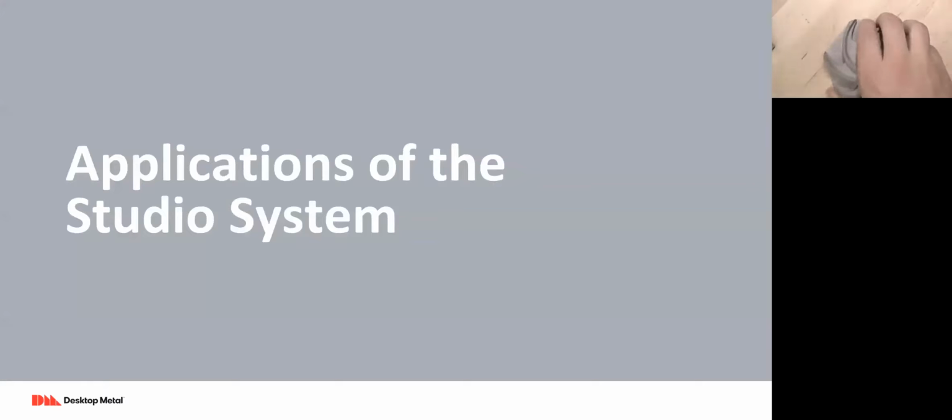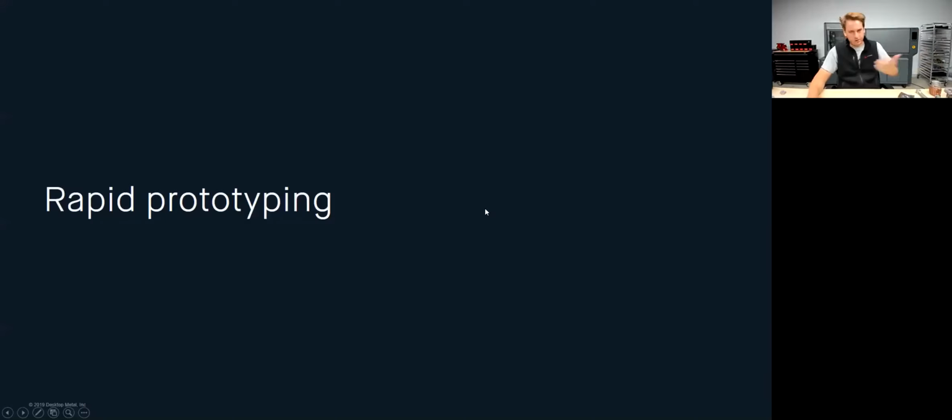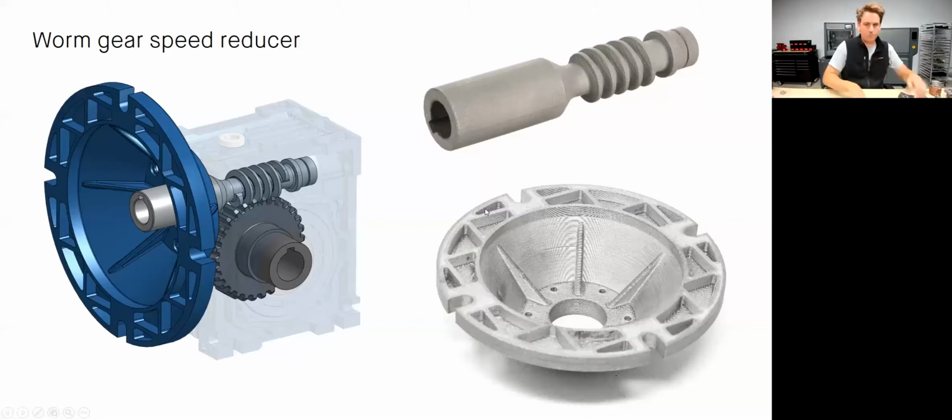So let's jump into some applications and look at how the studio system is adding value across a variety of different industries. So rapid prototyping. This is a worm gear speed reducer. You can see I have the worm gear here with me today, as well as this front flange.